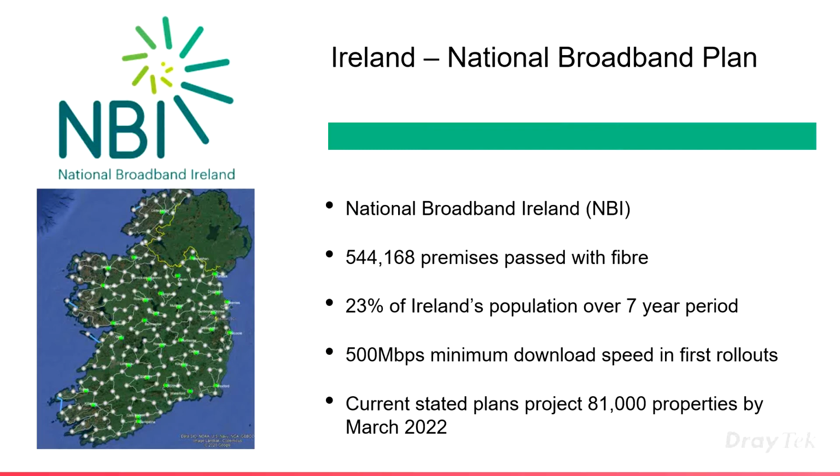The first areas to be connected so far are Cavan and Cork, where in total 8,000 premises have been added to the network. So it's interesting to look at how that compares. I'll now pass on to Amy, who will look more closely at what is fibre and guide you through the rest of the presentation.